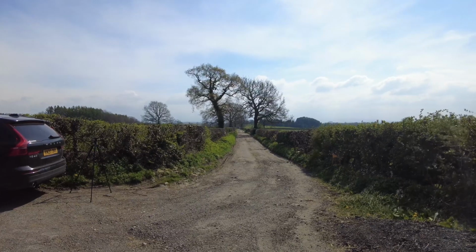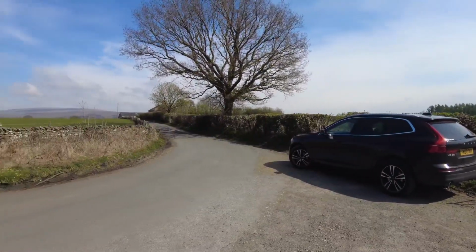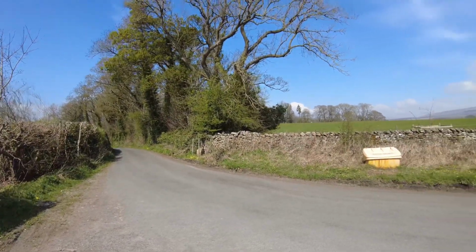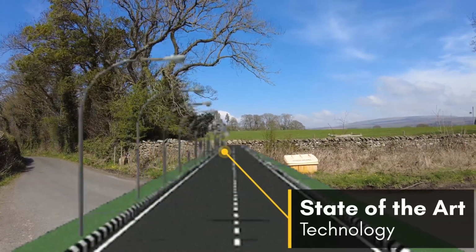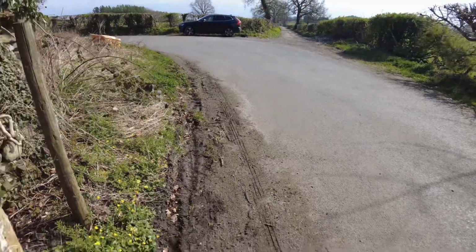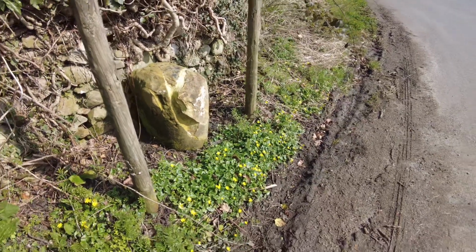We're going to have a look at what I think versus what the experts think. So there's the road that we were walking up, and if we swing the camera round, we can see this later lane here that crosses there. The Roman road would have originally carried straight on, sort of between that yellow salt bin and along the edge of that plantation.